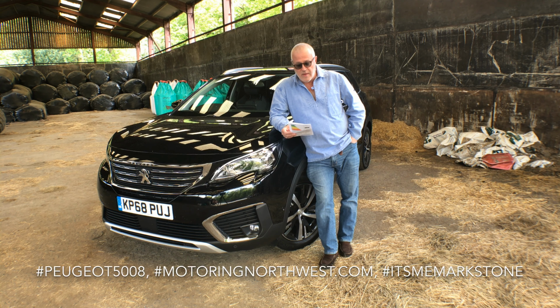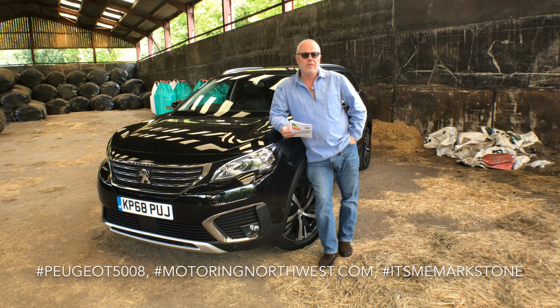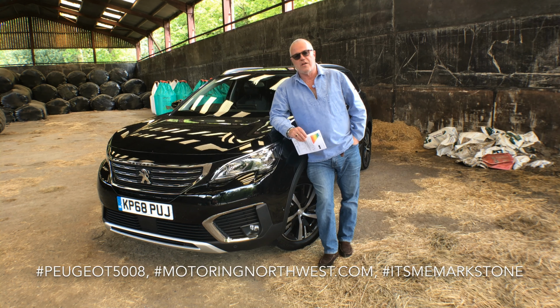This particular one is the 5008 Allure with the 2-litre turbo diesel in it, although you can get two petrols, a 1.2 and a 1.6, and there is a smaller 1.5 diesel. I've had the small petrol engine one with a manual gearbox. Great car, nothing at all wrong with it. But the 2-litre with the 8-speed automatic, very relaxed to drive. You've got the option of manual mode, and you've got the option of paddle change.